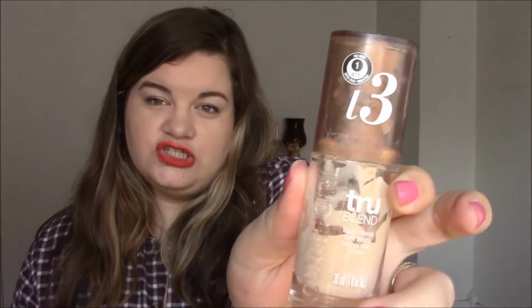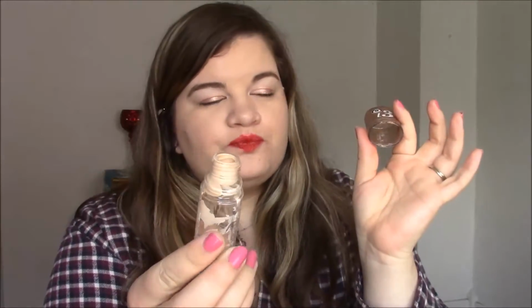Next one I have here is the foundation I've been using. I did do a whole review on this foundation. It's the CoverGirl True Blend. If you're interested, I can link that foundation review down below. And it is missing the pump on it now because I moved on to a new foundation that I had as a backup, but it was one of those that didn't have a pump. You had to pour it out.